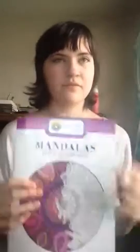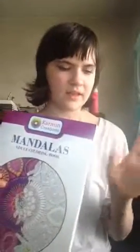I generally use colored pencils when I use my adult coloring books. Sure, markers would be fine, but I generally like colored pencils better because I think they are less messy than markers. Sometimes when I use markers, they tend to leave a bad mark on my hands afterwards, and they just take forever to scrub off with soap when you wash your hands. It's just annoying sometimes.